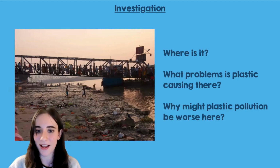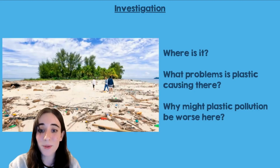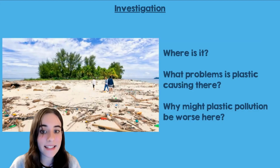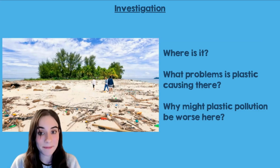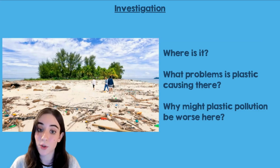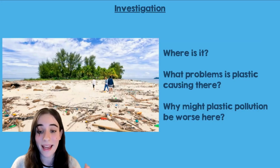Okay, image number 5. A beautiful sandy beach covered with trees, but also covered in litter. Where do you think this is? And is the litter from the people on the beach? Or do you think it's from somewhere else? This is a beach in the Caribbean. And whilst some litter comes from the tourists, most of it washes up from the ocean. The ocean currents bring plastic from thousands of miles away and dump it on these beautiful islands.